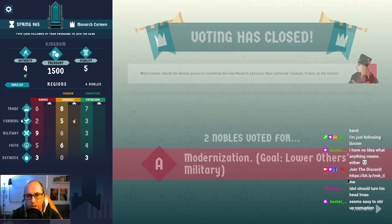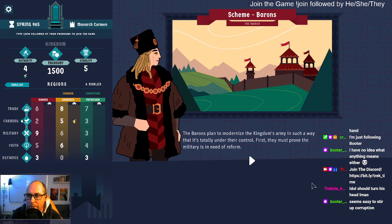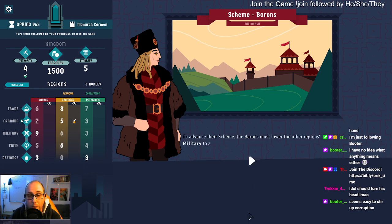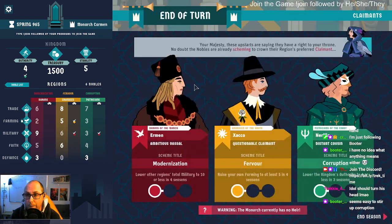That's interesting. Okay. The barons plan to modernise the kingdom's army in such a way that it's totally under their control. First, they must prove a military is in need of reform. To advance their scheme, the barons must lower the other region's military to a combined total of 10 or less in 4 seasons. So lower the other people's military to 10 or less. At the moment, it is at 9, so you're already halfway there. You're already there. You've just got to keep it there.